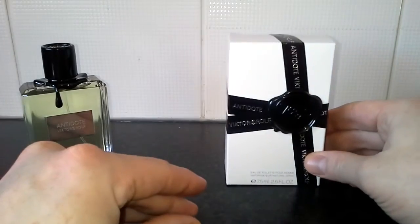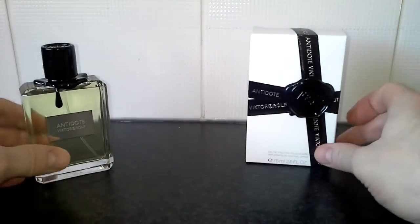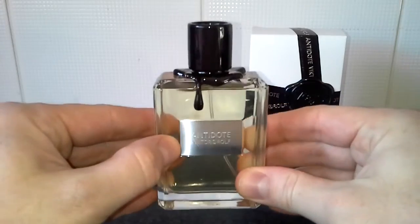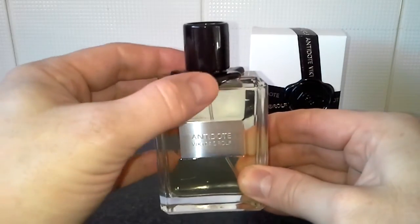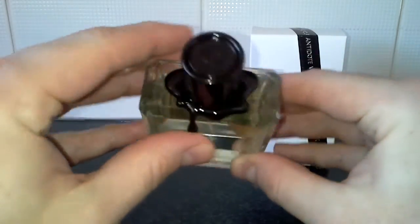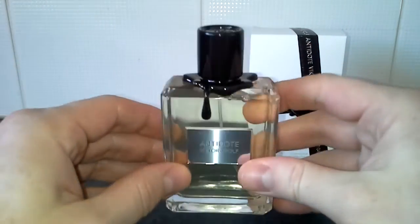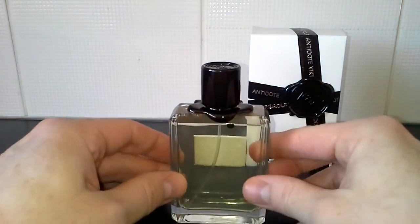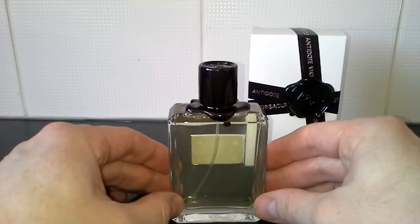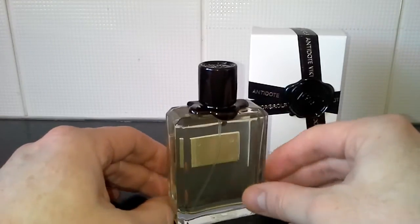So really, they've gone the extra mile on making this presentation look really, really classy. And that follows on with the bottle as well. So you've got Viktor and Rolf Antidote here on this lovely metal plaque. The candle wax theme continues on the cap. You can see this candle wax dripping down. You've got V&R embossed into the cap there. Nothing on the back, and then you've got your batch code, etc. there. I actually think that the cap looks like a top hat. That could just be me, but given some of the opinions I have about the purpose for this fragrance, maybe that's what's led me to think about a top hat, but I could be talking rubbish.